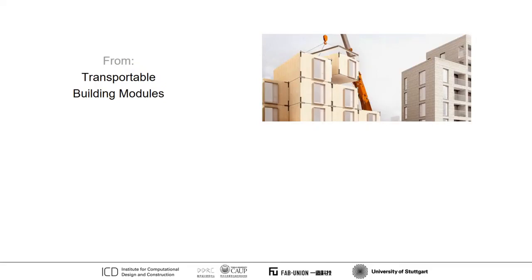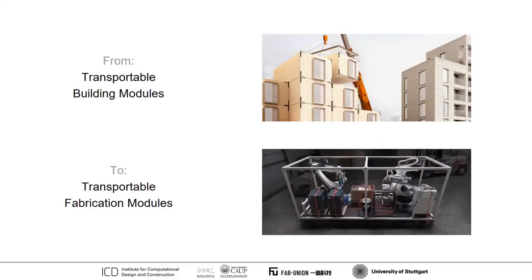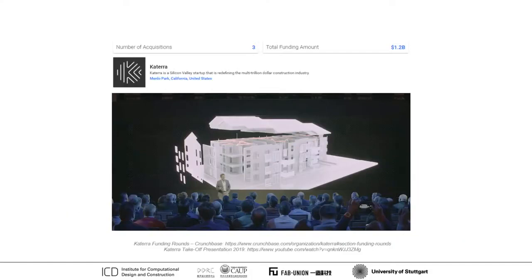So this is the easiest way to boil it down conceptually: we're interested to think what happens if, instead of having transportable building modules, we have transportable fabrication modules. And so we envision a robotic fabrication system, or a production network, of flexible and transportable robotic fabrication platforms that can be flexibly used for various construction tasks. And this is very much opposed to conceiving architecture as a product, right?